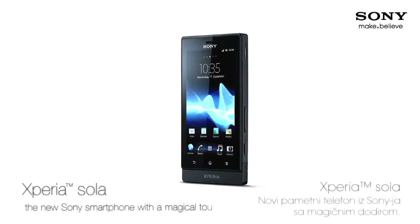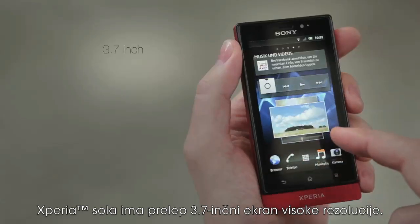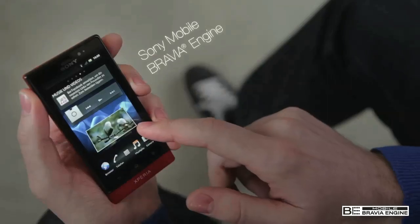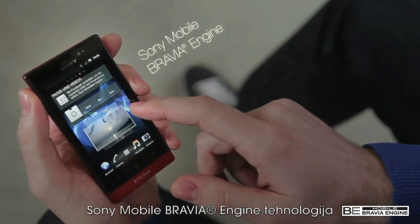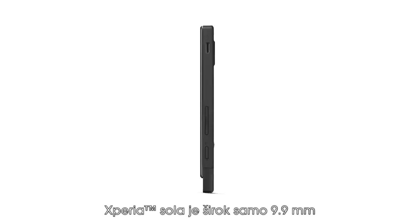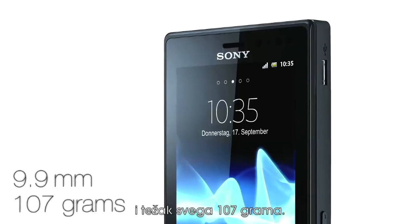Xperia Sola, the new Sony smartphone with a magical touch. The Xperia Sola has a beautiful high-resolution 3.7-inch screen. The Sony Mobile Bravia engine guarantees enhanced colors, contrast, and sharpness. The Xperia Sola is only 9.9mm thick and weighs 107 grams.